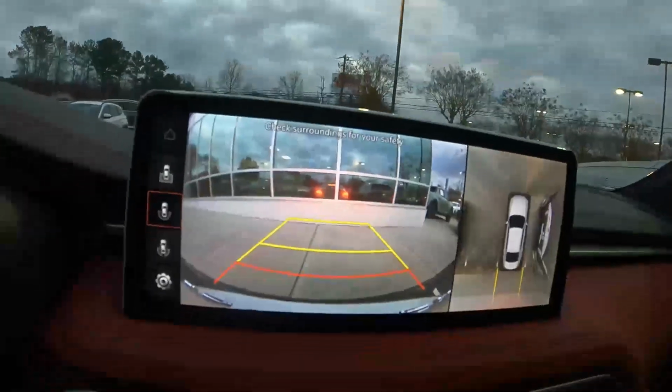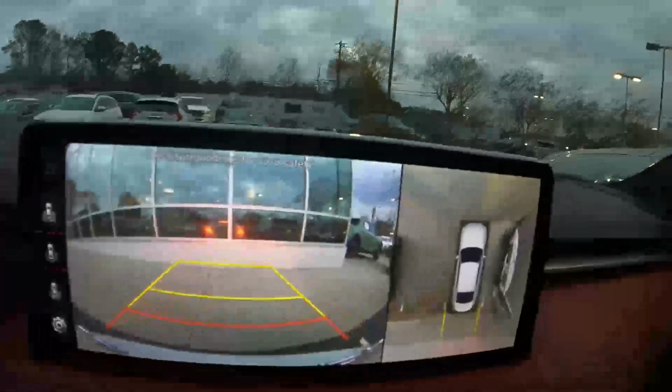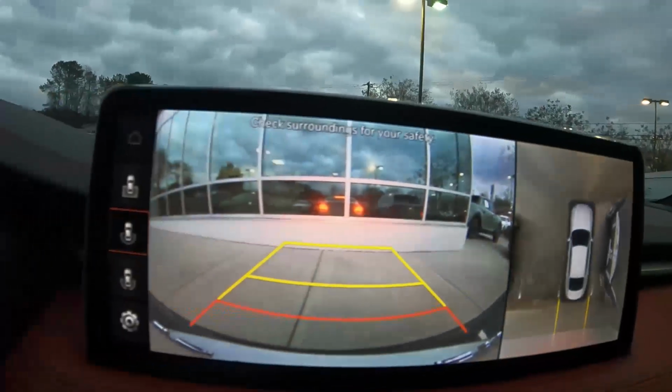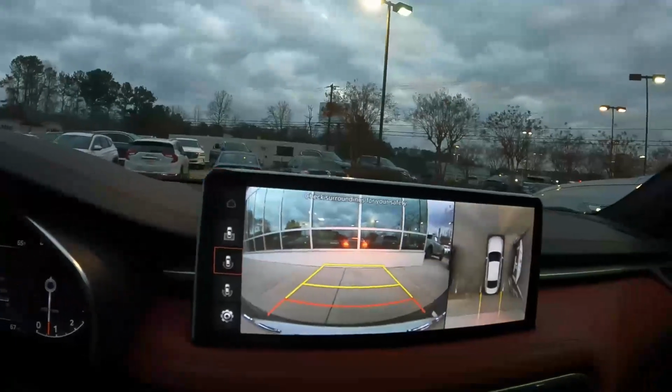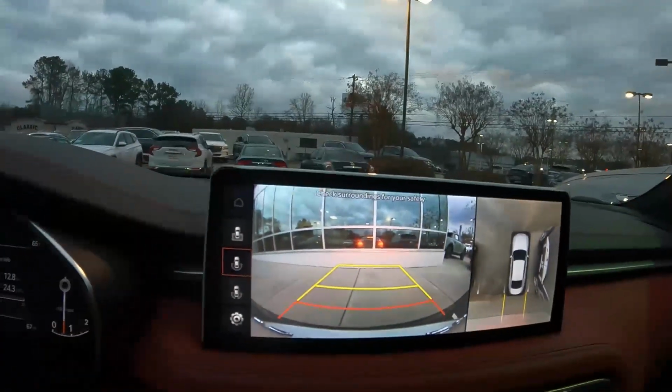Also, take a look at this. When I put it in reverse, I have my foot on the brake right now, you do get this 360 camera for more accurate parking, which I think is very cool.